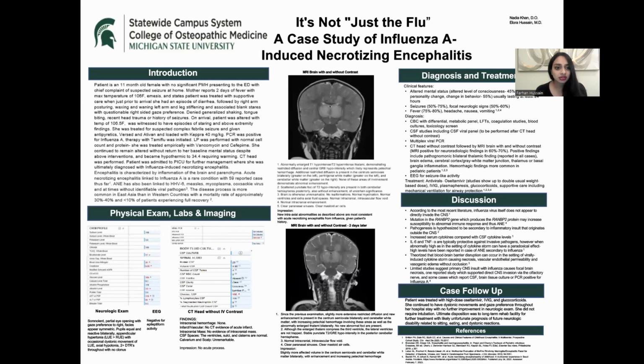influenza-induced necrotizing encephalitis. This condition is primarily characterized by inflammation of the brain parenchyma, with only about 59% of reported cases linked to influenza thus far. It's been linked to HHV6, measles, mycoplasma, Coxsackie, and other unidentifiable viral pathogens.